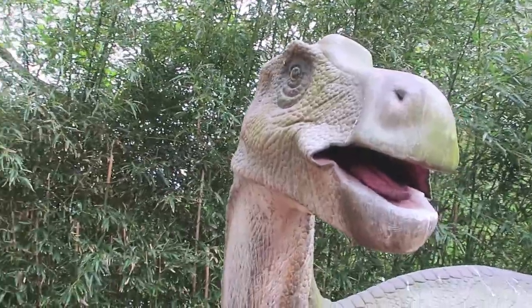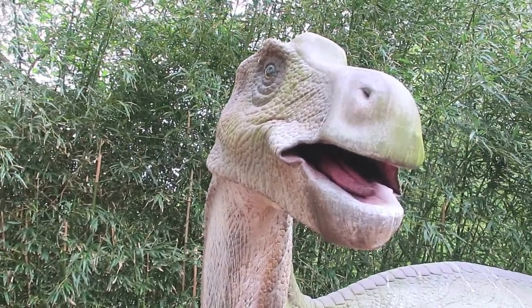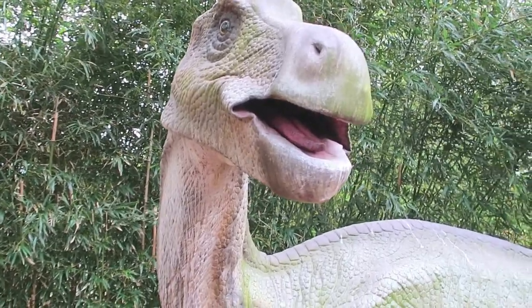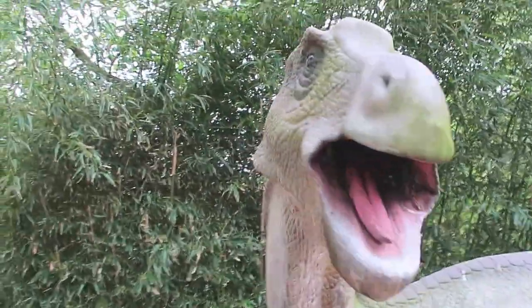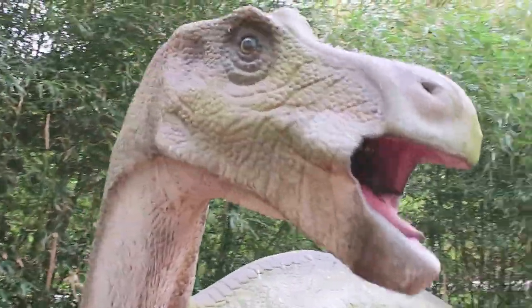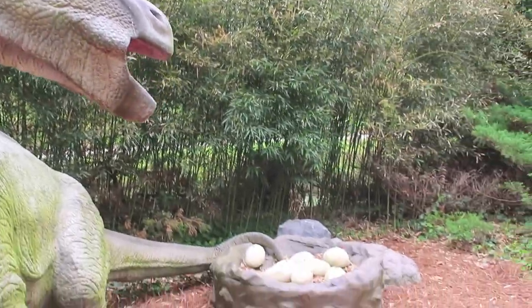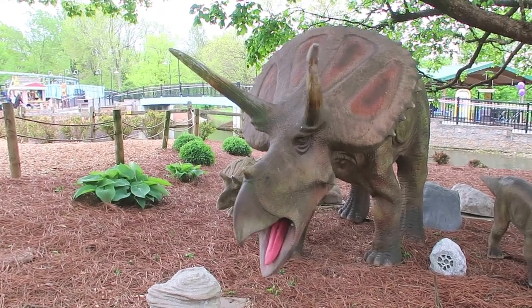This is a Mayasaura, and that actually translates to mother lizard because they say that dinosaurs were very protective of their babies after they hatched for a very long time. So they were very family oriented, which is awesome. What's up, mama lizard? She says, stay away from my eggies. There's a Mamasaurus right there. What a beautiful family you have there, Mama Dinosaur.